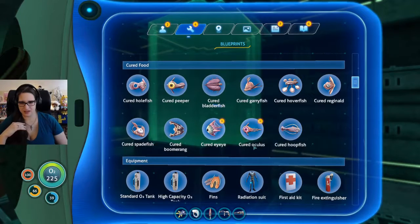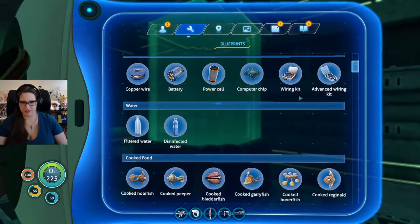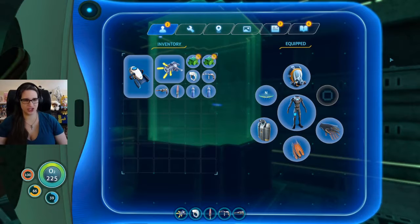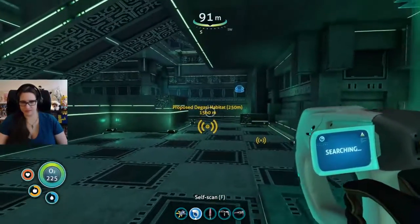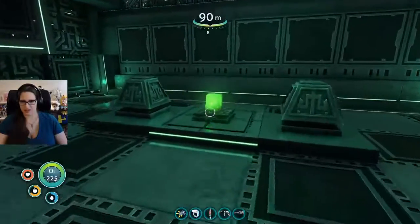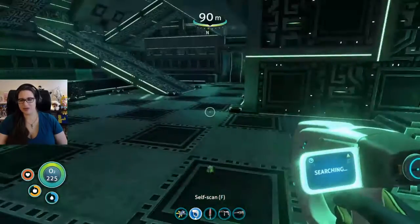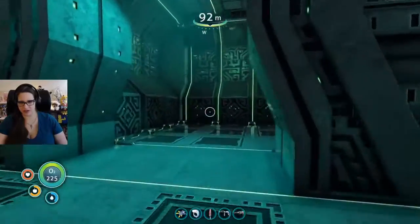I need to unlock the cooked ones. Or the cured ones. There you go. Cooked. Regular. Perfect. All right. That's done. Ion cubes. Huzzah! It's true. Got it. Well then, all right then. I mean, do I really want... Okay, all right. Let's explore the bottom floor first.